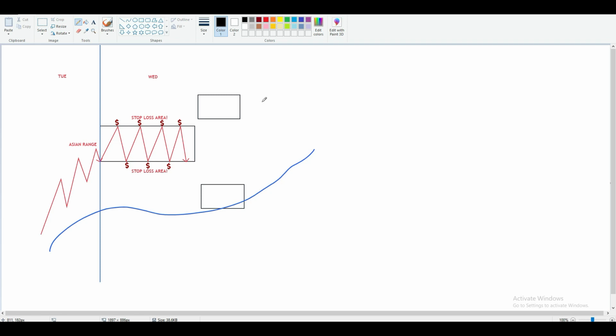So this pattern is very simple. We call this the market maker cycle. If you do not have any knowledge on this, you can watch some videos on the channel that explain more about this market maker cycle. So this is the simple cycle that we're going to focus on, right?